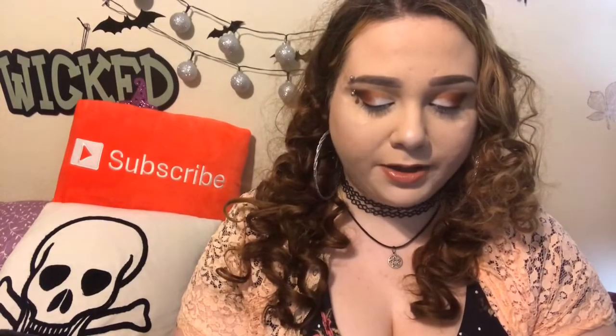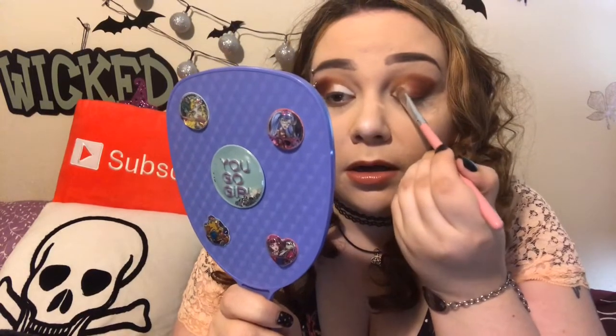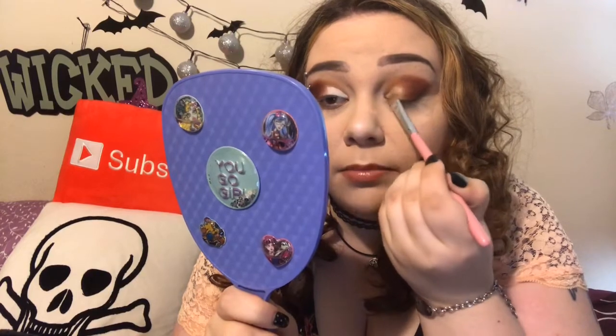I think I'm going to go with the shade Glisten, which is this shimmery gold right here on a shader brush. Oh, that shadow is beautiful. And I'm going to place that everywhere I put the NYX pencil in Milk. Oh, that is such a gorgeous gold shimmery color.